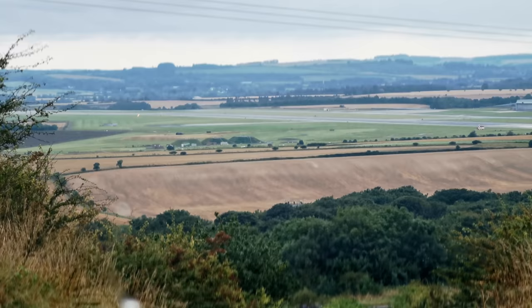Oh, fence lines. That looks like a checkpoint. Oh, Dstl. Oh my god. Look at this. Uh-oh. Not many people get as far as this. There's a little shed there. I don't think we're meant to be here. How have I got this close then? That's a bit bizarre, isn't it? How do I get this close?